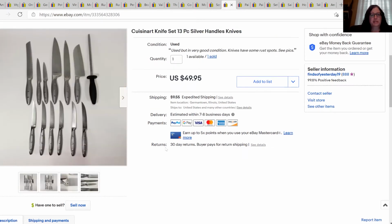This next one's a Cuisinart knife set, and it came in a metal locking case to keep the kids out. And I paid $1 for it in an online auction. It came with a lot of other stuff, which I found out it's not too bad a price for Cuisinart. I sold it for $49.95. They're all in at $60.50, and it got sent internationally.